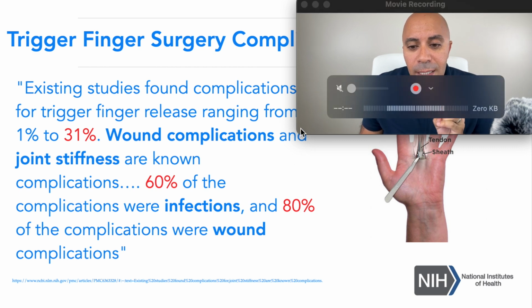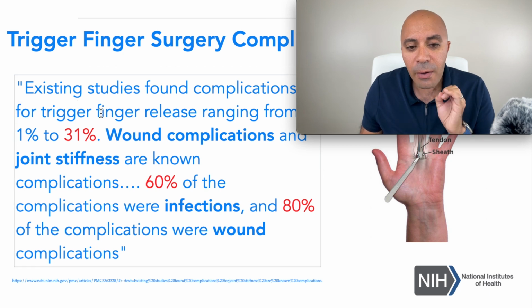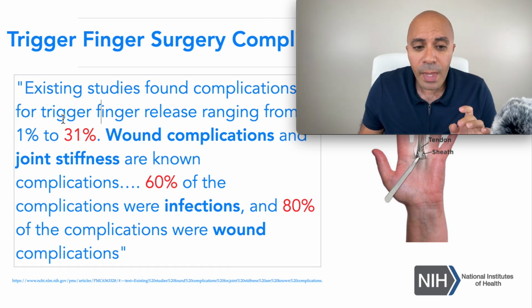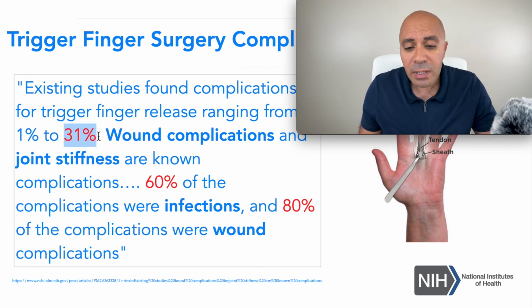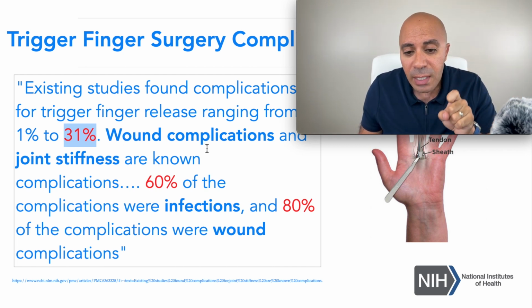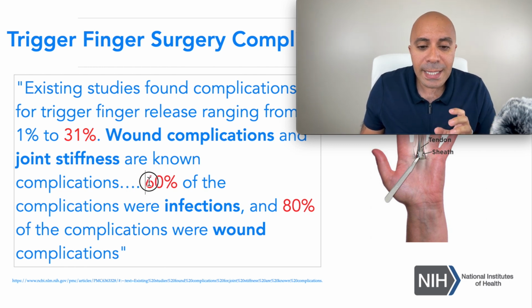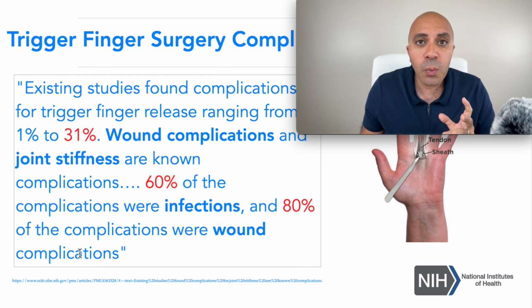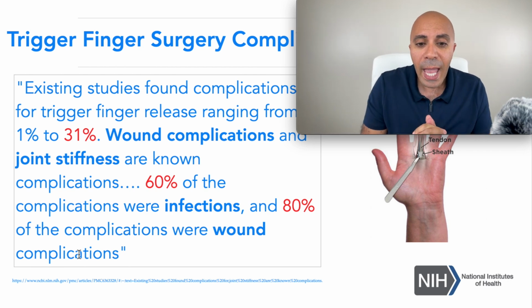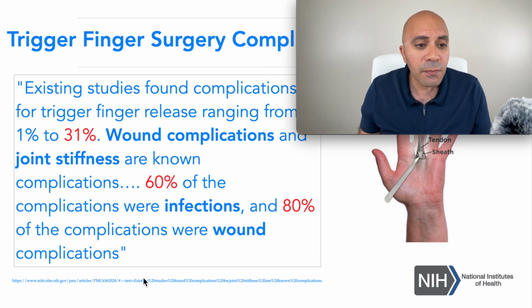This study looked at several studies, and they found that for trigger finger release, which is the surgery, the complication rate ranges from 1 to 31%. Usually most of the complications are wound complications, joint stiffness, and healing problems. They found that 60% of the complications were due to infections, and another 80% were wound complications, which means your wound has not healed. I'm going to leave the link for the study underneath this video.